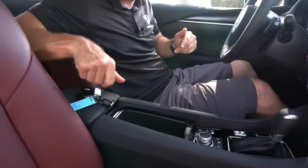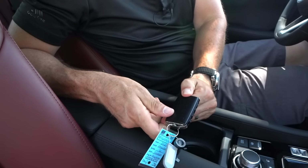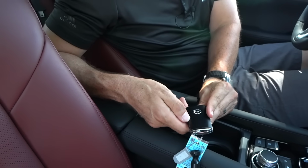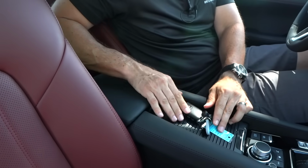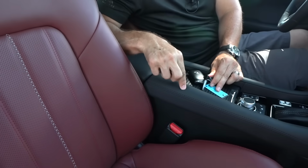I like the cleanliness of this Rolodex style lid. You have your 2 cup holders, key fob, tasteful, simple. It's not going to poke you in the family jewels and hurt all day, which is great, and it's not going to take up all of your pocket space. We'll put that right there so you can look at it.